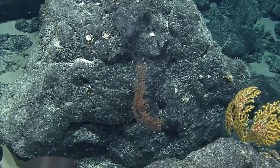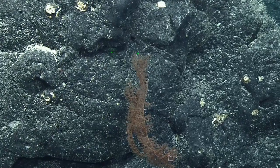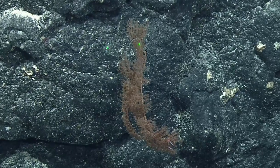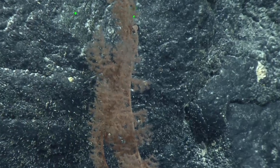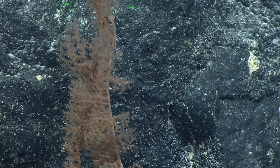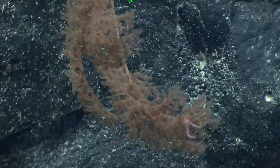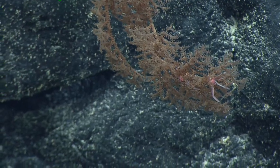Go for zoom. Okay. I'm pretty sure this is the Staropathies that we sampled earlier. It's just a really big colony. When you get a chance, tilt down a second. Okay. Oh, you want to see the associates. The associates, yeah. The ship has stopped, by the way. Thank you.